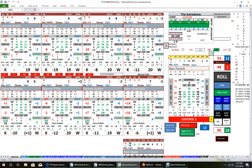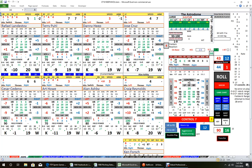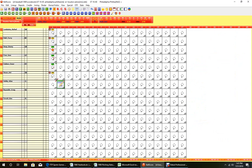Ashby will roll probably an out. 3 is he's a -6. We won't even check that. 44 is a ground ball to the first baseman. And a 4 is pretty far away from the first baseman. And as you see, it shows up here that the first baseman indeed shovels it to the pitcher for the out. And there's a 3-1. Brings up Craig Reynolds.